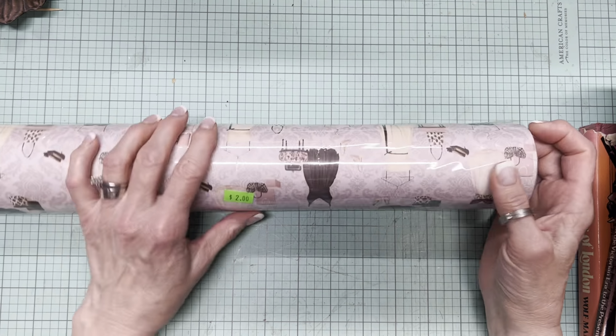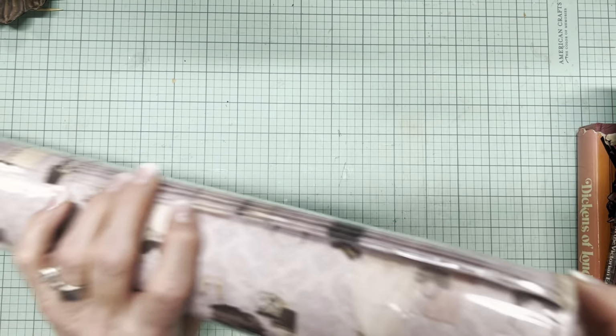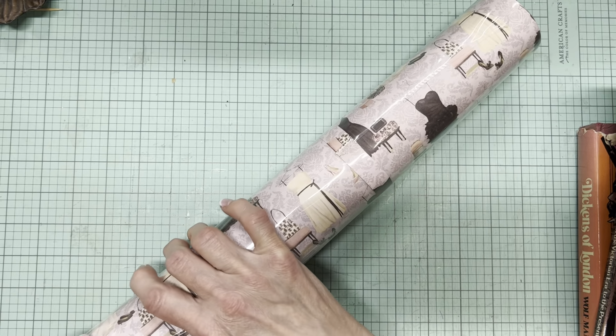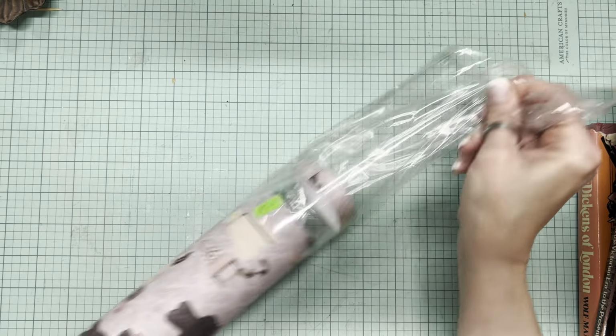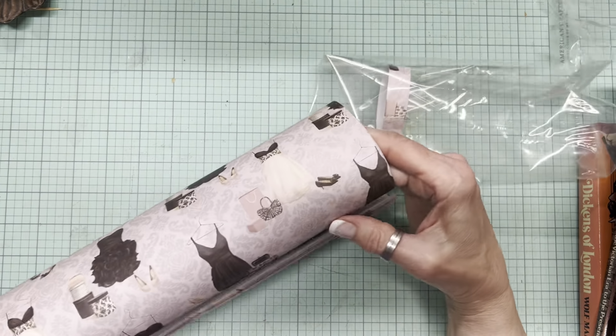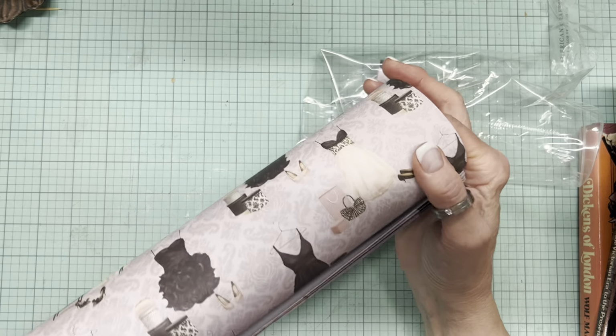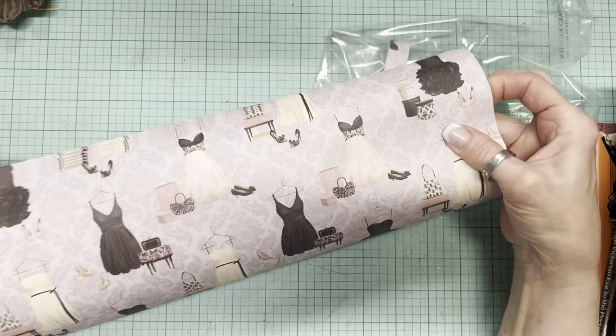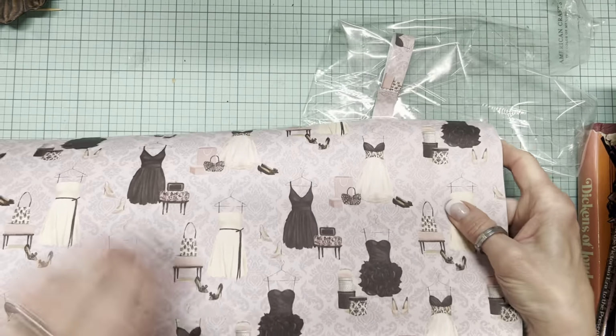I paid $2 for this. I thought this was very cool. And because it's wrapped the way it is, I believe it is drawer liner. So it's always fun to try to straighten this stuff out. Let me give it the sniff test. All I can smell is forest fires. But isn't that a cute design?